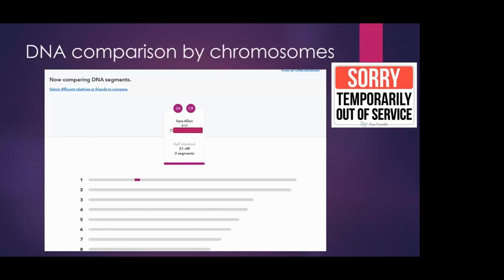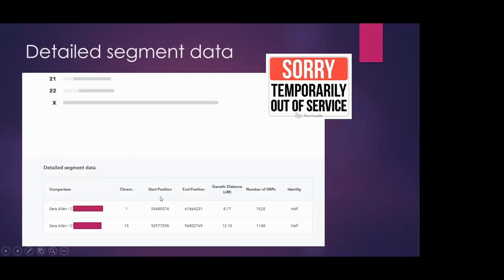And what it would look like is something like this. And it would be showing the highlights on the chromosomes of where we share DNA. So me and CR only share 21 centimorgans total. So we're not very closely related. And at the bottom, it tells you the exact start position and end position of that segment of DNA that we have in common. So that was a really neat feature. And again, we're hopeful that that will be brought back sometime soon.